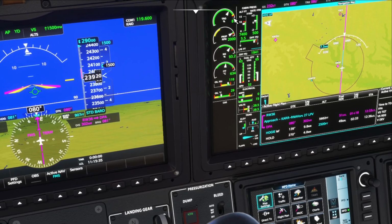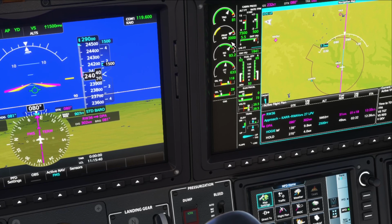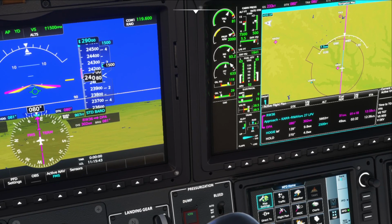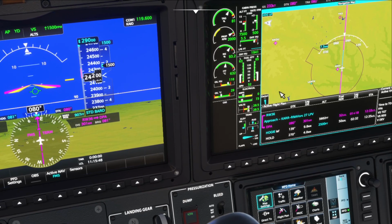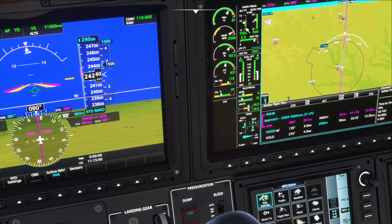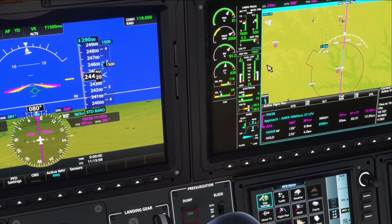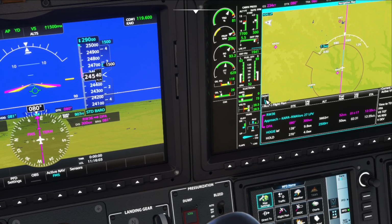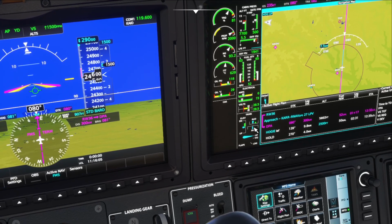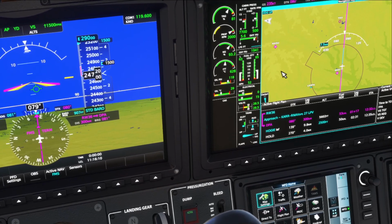So we're climbing at torque 81, which is 81%, which is good. Props self-correcting to 2000. Everything is in the green. Oil pressure, oil temperature, it's good. Our cabin is pressurized to 2,500 feet. We have plenty of oxygen on board. Plenty of fuel. Our electrical is good. Everything looks pretty good.